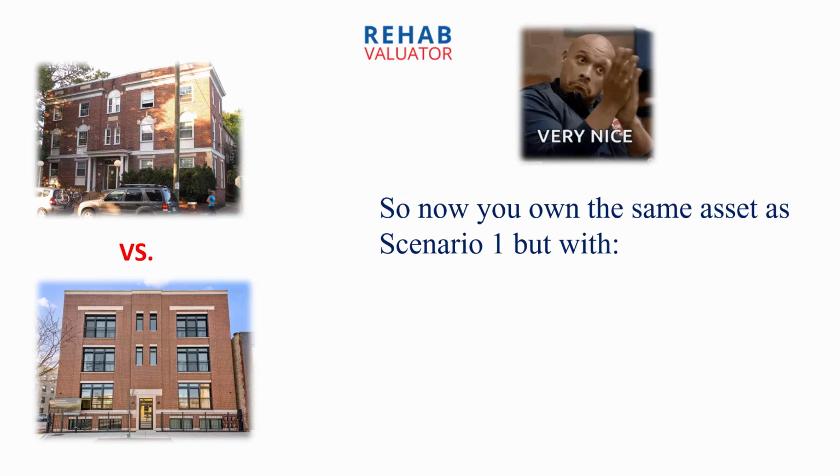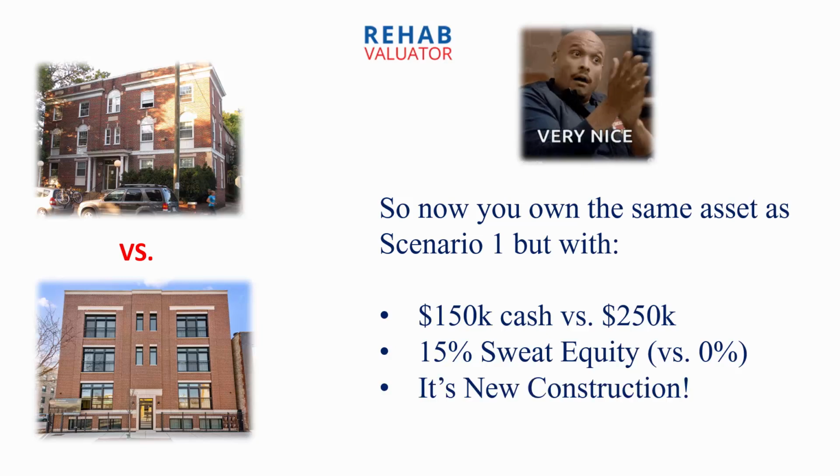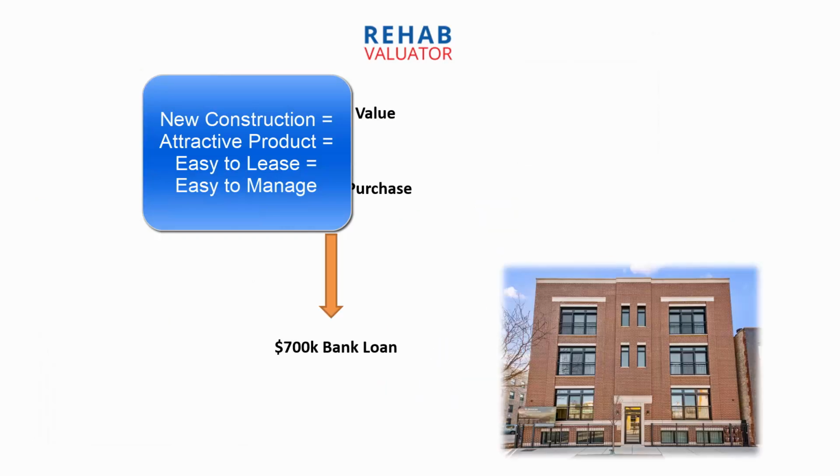Now you own the same asset as scenario 1, but you've only invested $150,000 in cash versus $250,000. And you've got 15% sweat equity versus 0. So this is a very strong case for going through all that effort to build new construction, right? It takes longer. It's more work than buying something stabilized, but you're able to build in and generate, not instant, but when the building is done and it's leased, you're creating wealth. You're not waiting for appreciation to help. And it's new construction. It's well designed, it's well built, it's easy to manage, it's very low maintenance, it's an attractive product that's easy to lease, easy to own.